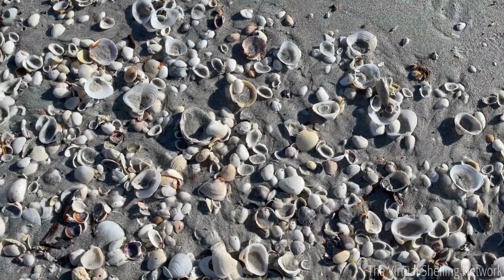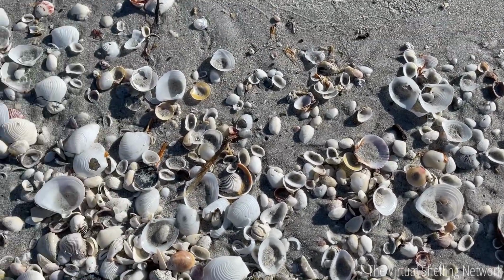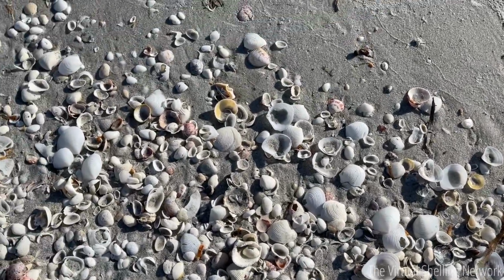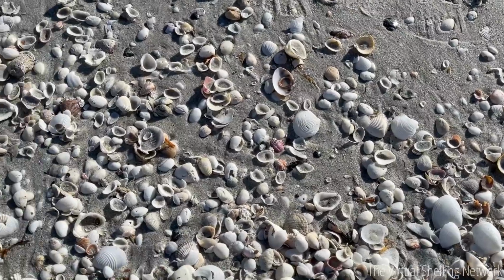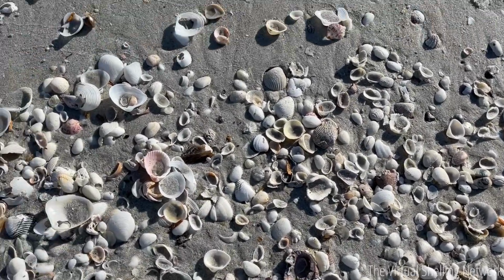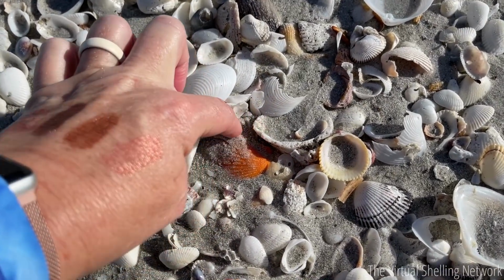Another good thing about having a mesh shell bag, you guys, that has fine mesh, I can throw all of my sandy shells right in here and rinse it out before I leave. So if you're not using a mesh shell bag, you're gonna wanna rinse your shells out before you put them in your bag. Otherwise, you're gonna have a bunch of sand in there and wet shells.